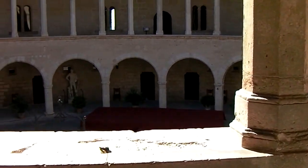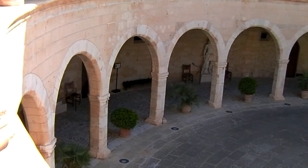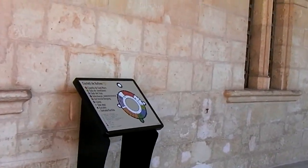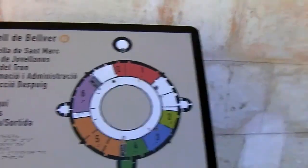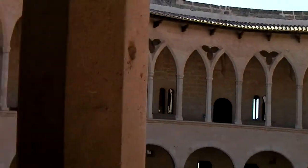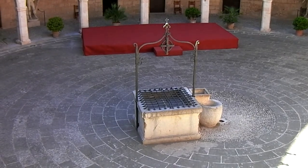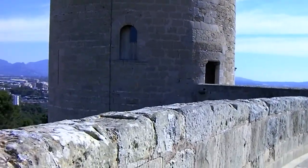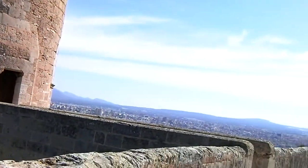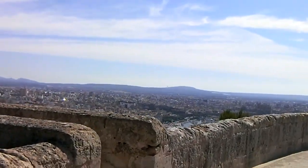So this is the first floor. I've just come up to the museum, which was down there, which is the history of Palma, which is really rather good. Mainly in Spanish and Braille. So need to end up there. I think there's museums here as well, so we'll have a little look-see. And up to the top floor. And I'd say wow.